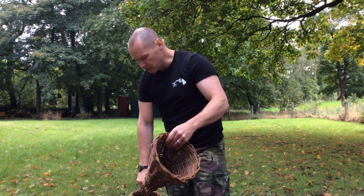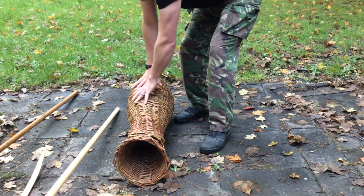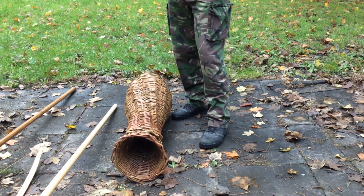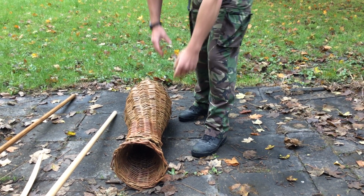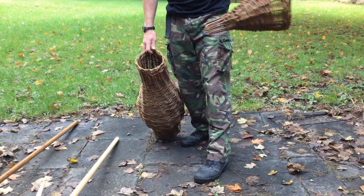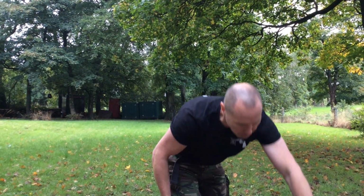So all you need to do is put this down at the bottom of the river, weigh it down with some stones, or tie it down with a bit of rope or something, weighted with some stones, let the water run through, come back later in the day, maybe the next morning, and see, pulling out of the river, if you've got some eels inside it. So another way that you can go hunting for a different kind of waterborne animal.